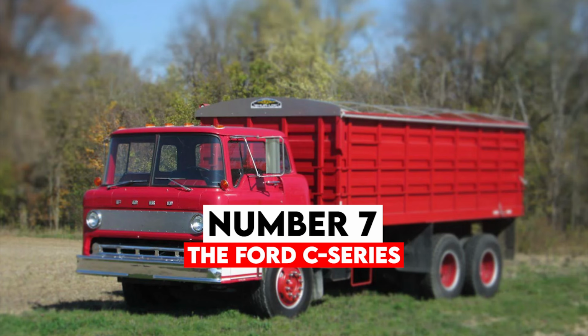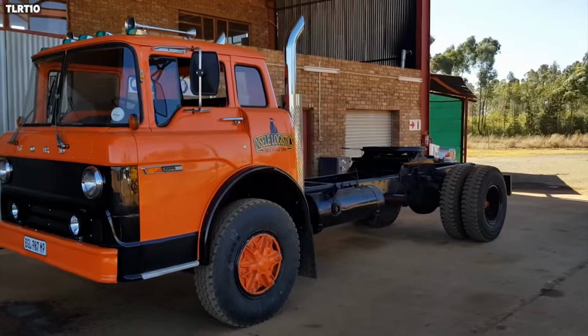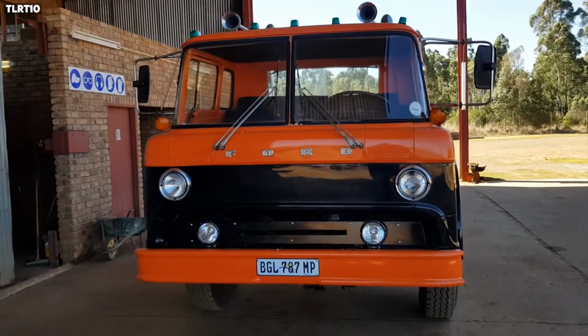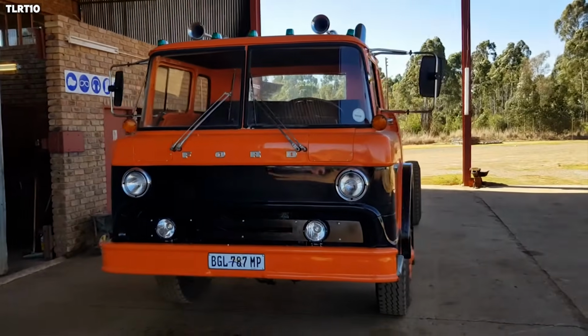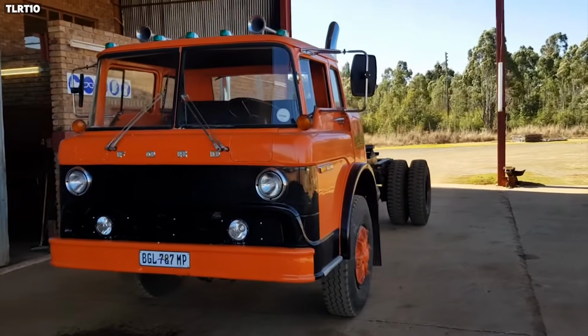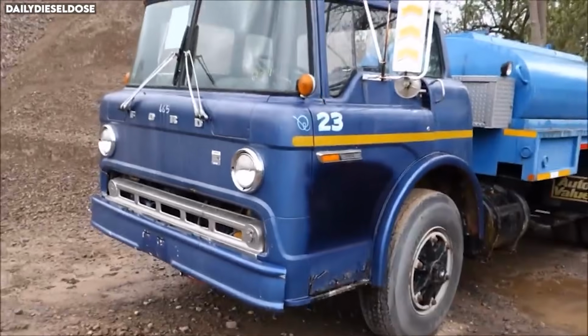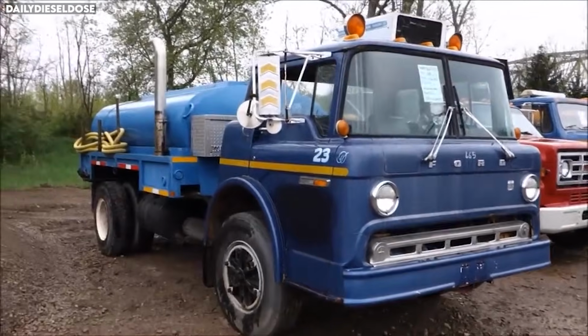Number 7. The Ford C-Series. Number 7 is the absolute king of forgotten American medium-duty trucks. A truck so prolific, so reliable, so unchanged, and so quietly ubiquitous that most Americans saw it daily for over 3 decades and never gave it a second thought.